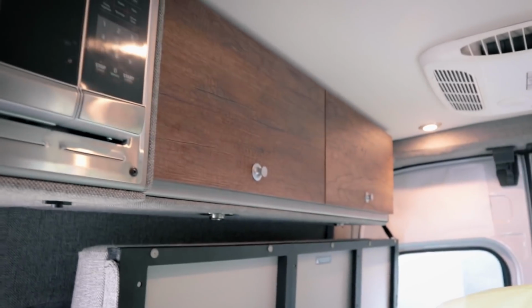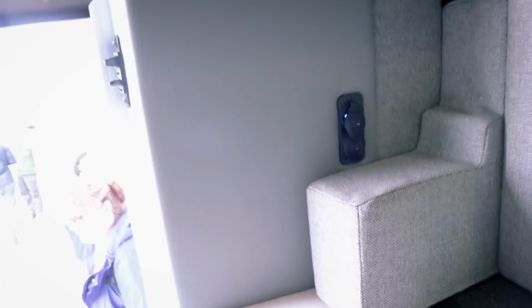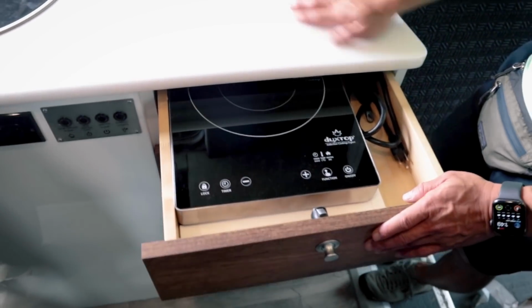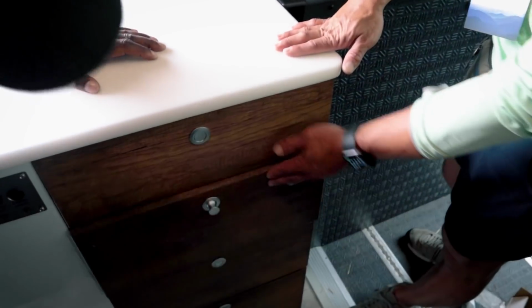Before we go, though, we've looked at these cabinets. What do we have here? Just the microwave? Oh yeah, absolutely. So you've got your microwave, and then I'm going to open this, and this is where your induction cooktop is stored. So this is a portable induction cooktop, so I can cook inside or outside. Our tables, both the Lagoon table and your flip down table outside, for this year we went with an aircraft grade aluminum with a honeycomb core. That way, if your van's parked in the sun all day, it's not going to warp your table.